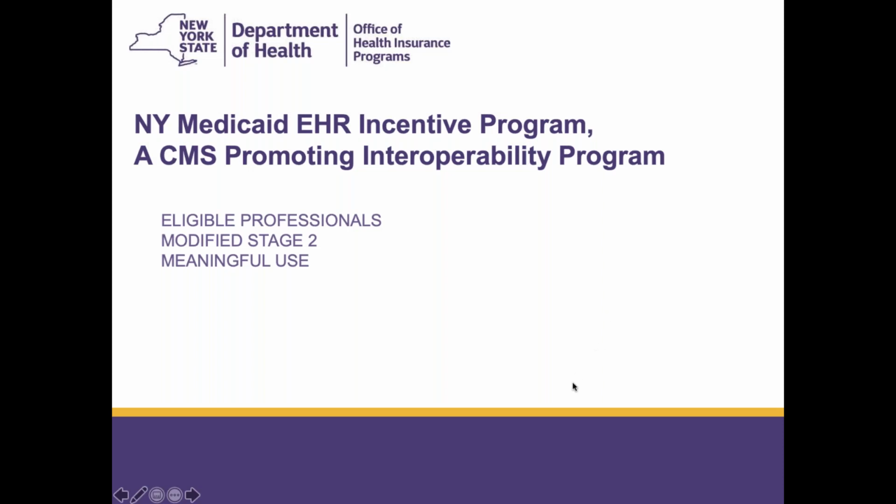Today's topic is Modified Stage 2 for payment year 2018. Please note that payment year 2018 is the last year that you may attest to Modified Stage 2. Stage 3 is required for 2019 on.